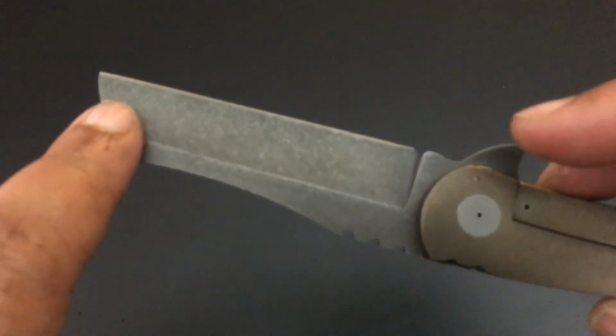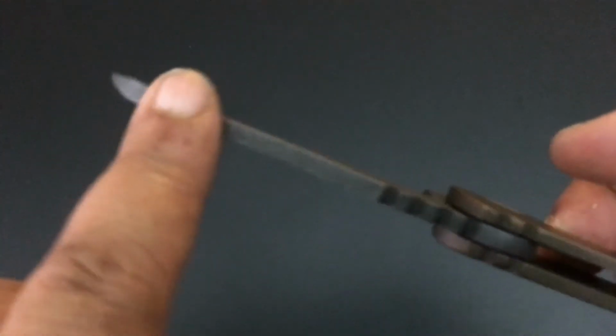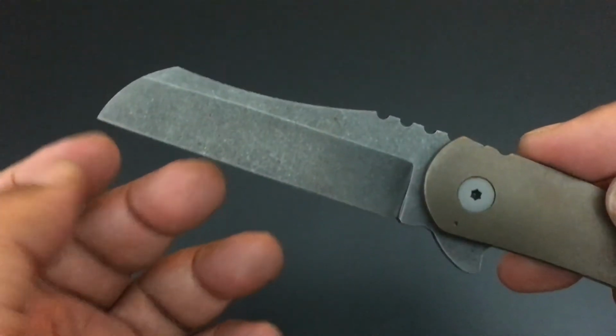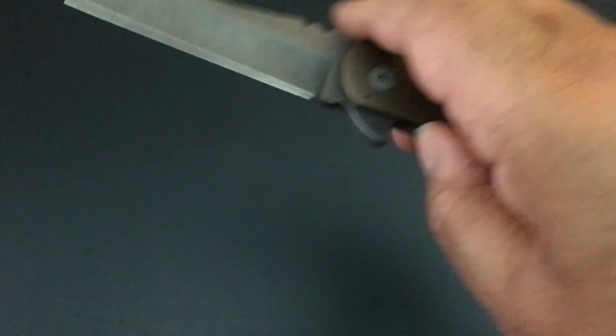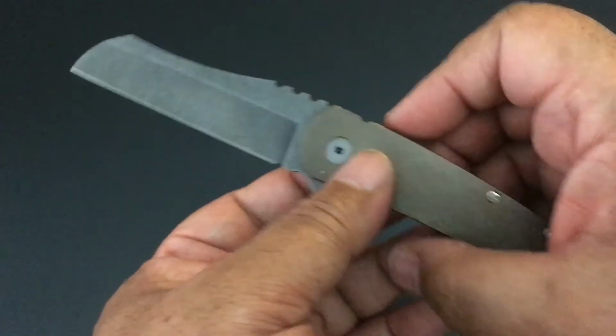4V steel. And I'll tell you, this is one of the best acid stonewash blades that I have ever seen. Sheep's foot shape, hollow ground blade, thick stock, going down to a wonderful edge. Again, when you talk about custom, everything is done by hand. Everything about this knife is done by hand. It flips just wonderful. On bearings, just wonderful.